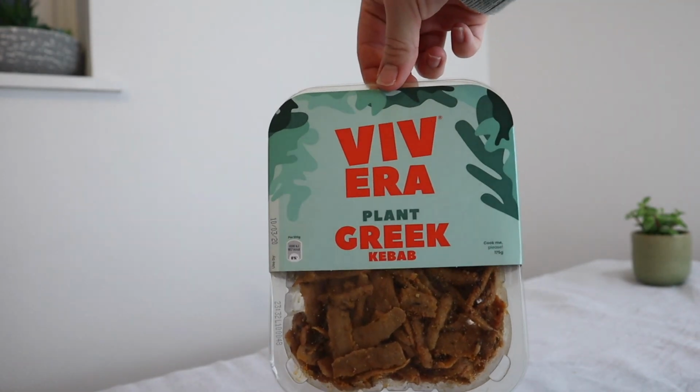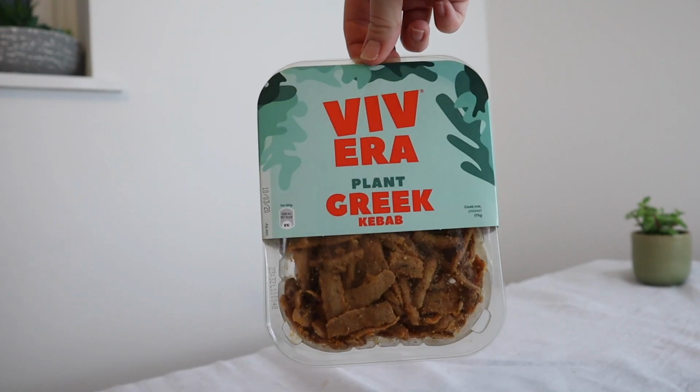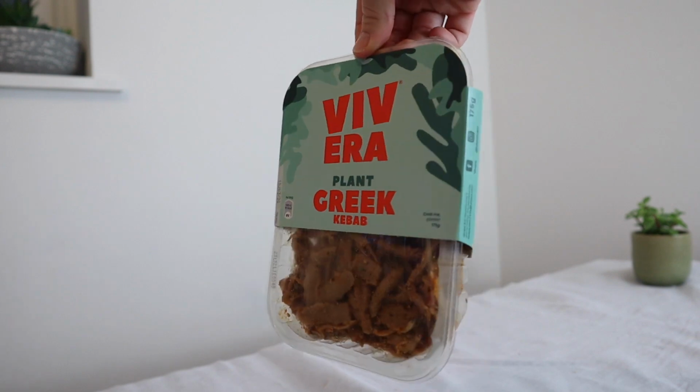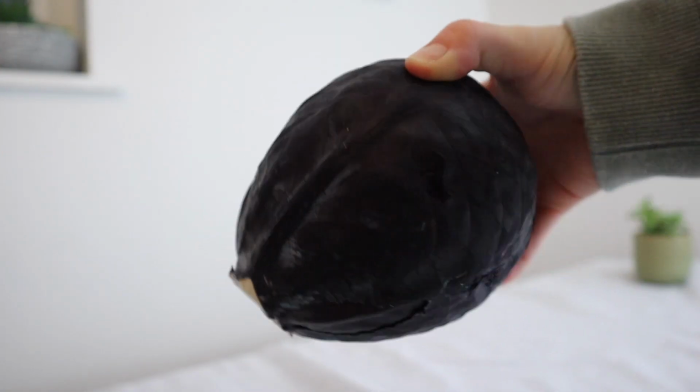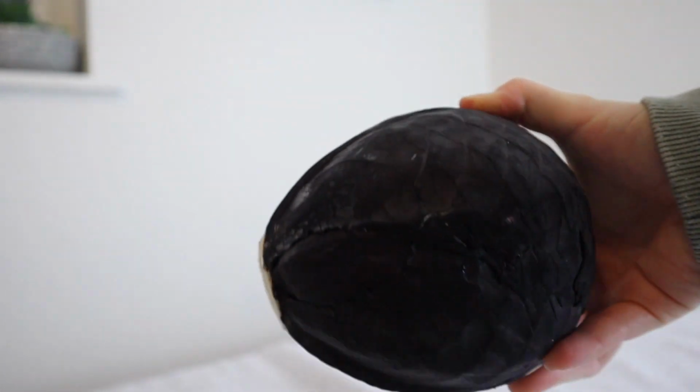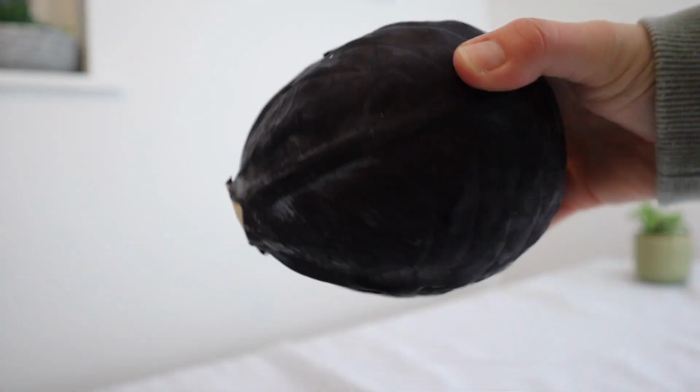Okay, Friday, gotta get down on a Friday. So Fridays we tend to have our own homemade kebab or a pizza or something, but today we're having homemade kebab. So you want the Vivera vegan kebab strips. Someone asked me which one I prefer, and I actually love the Greek ones, they're delicious.